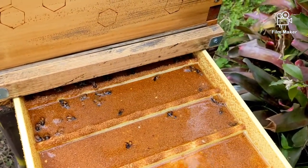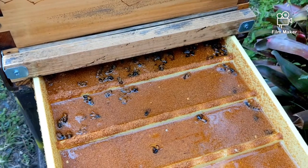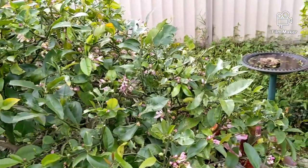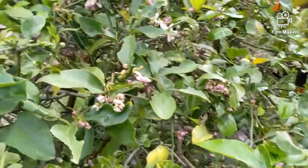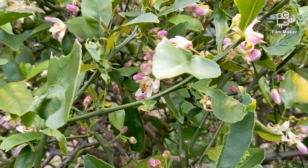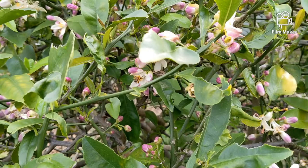So, screen bottom board, the bees still do get through it. They fall through dead, or all the other bees push them through, one of the two. And it's all full of pollen. So I'll clean that out shortly. During the day, they're absolutely all over this lemon tree. They're having the time of their lives. Rather short video today. Just some bits and pieces. So I'll put my brother's bees on the end of this.